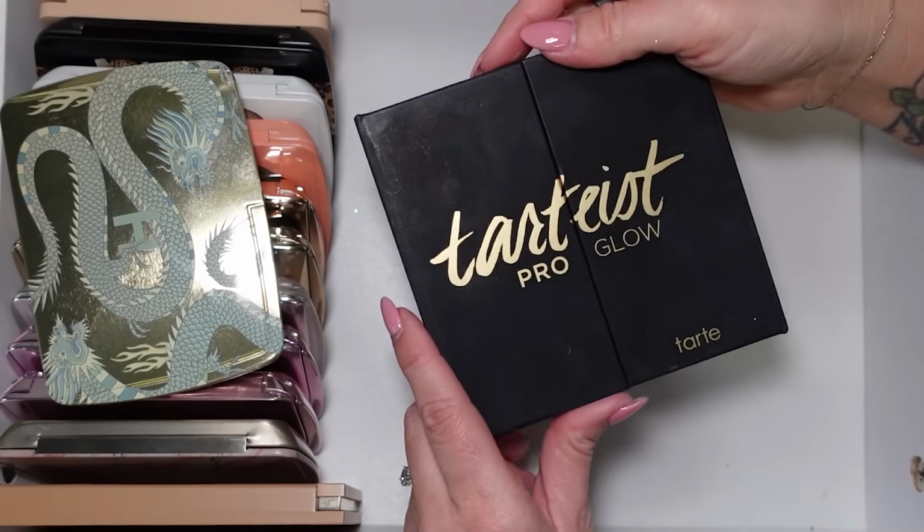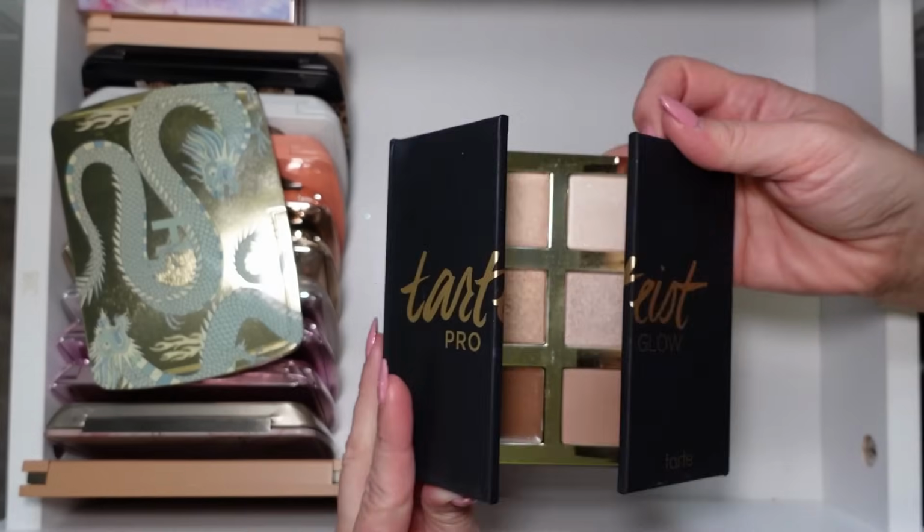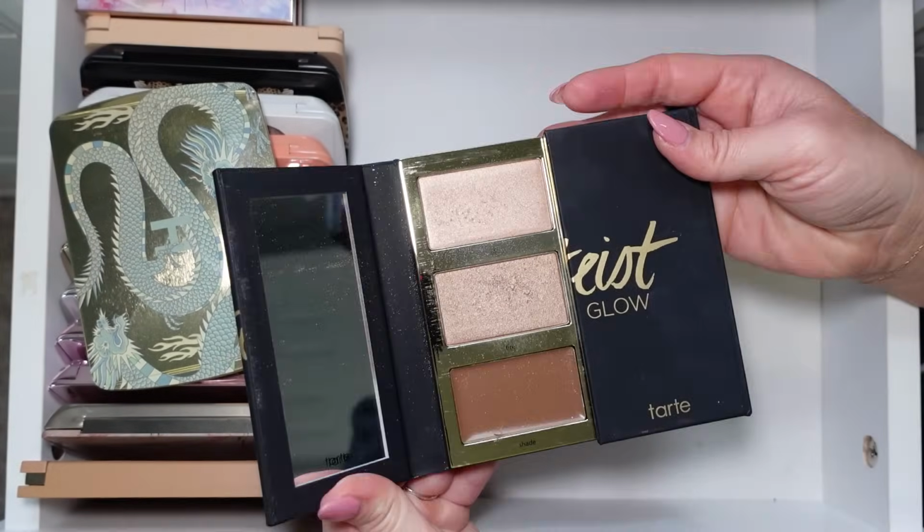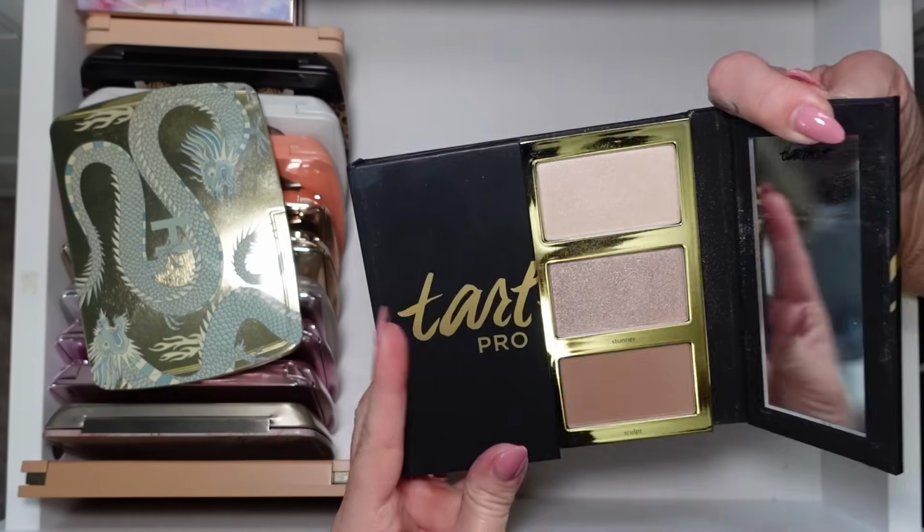We have the Tartist Pro Glow. So I do like that it has the 2 sides that open up. So if I only want to use one side, I can open this up. If I want to use the other side, I can open this up.